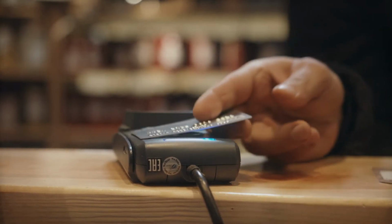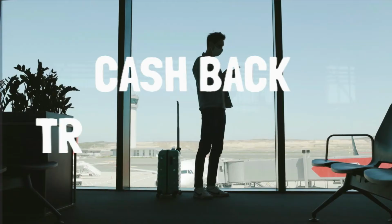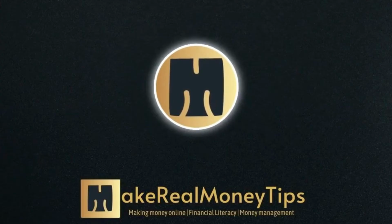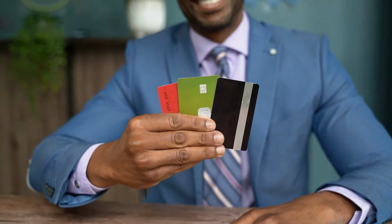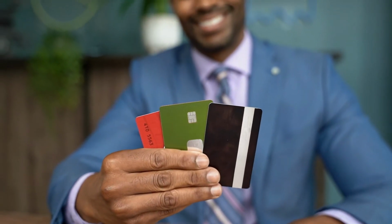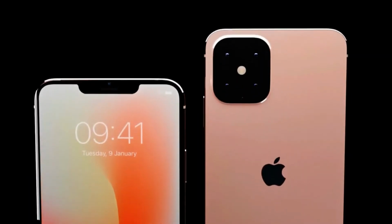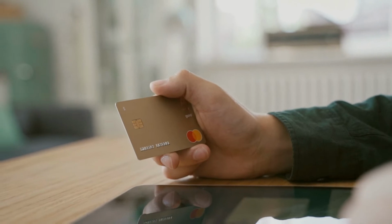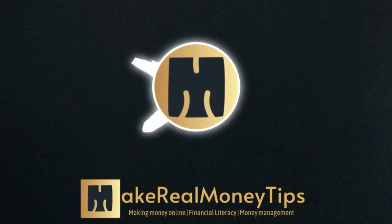There are many different credit cards out there that offer rewards and benefits. If you're looking for cash back, travel rewards, or anything in between, I've got some options for you. With an array of different credit cards to choose from, it can be overwhelming to find one that works best for the iPhone 13. When you're making a big purchase like this, you have to make sure you consider your best payment option, but let's just assume you saved all your money and you're ready to purchase the new iPhone 13. Here's some suggestions for you to consider.